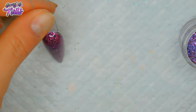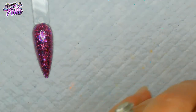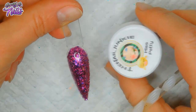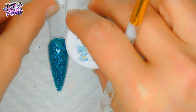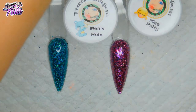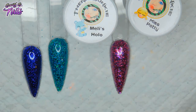I'm definitely putting this on my nails. I can't help myself. That is one of the prettiest colors in the whole wide world. All her glitters are fantastic. Look, there's that Melly's Hollow. I could just eat these up. There you are, so gorgeous. And there is Ursula.